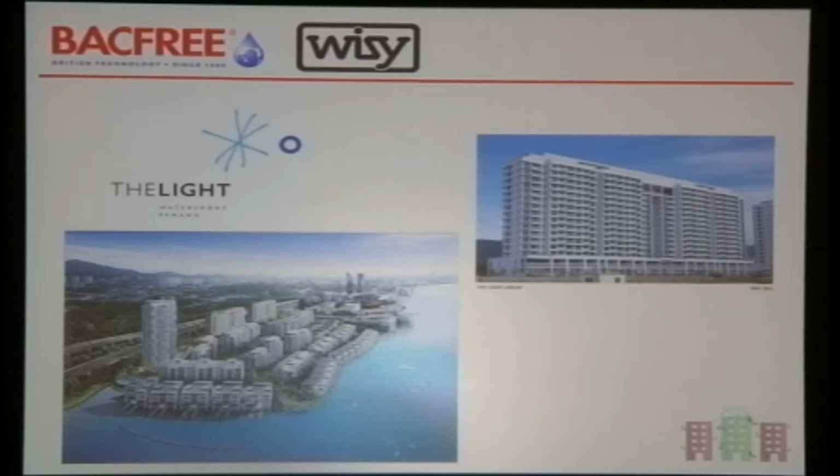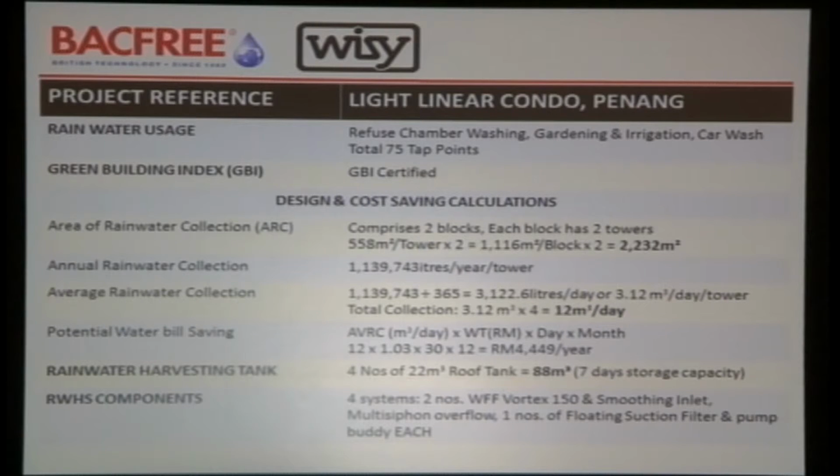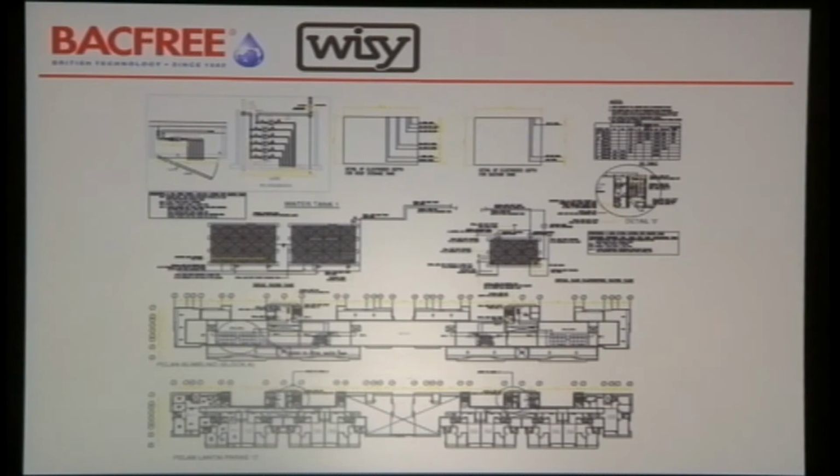Right, this is The Light in Penang. Light linear condominium, 75 tap points, GBI certified, 2 towers, total of 2,000 meters square, collect about 12 meter cube a day. This system itself is very unique in the sense that it's fully utilizing gravity feed. There's no electrical components at all for this project.